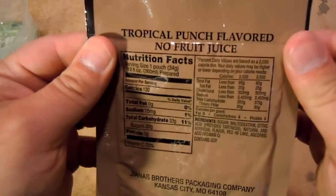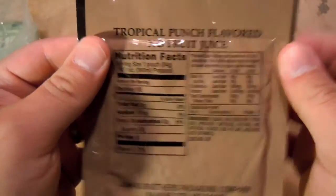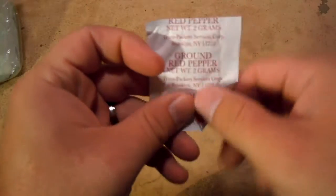Some tropical fruit punch. Tropical punch. Can't really say fruit punch, there's no fruit juice in these. But in the small packet, trusty spoon. Alright, got some ground red pepper, to give a little bit of spice to our meal. Our accessory pack, which we'll open up in a few. And we've got our hot beverage bag and our FRH.